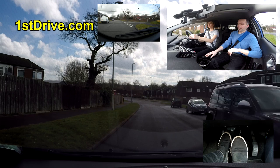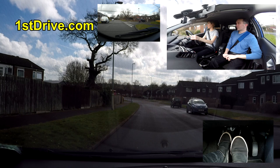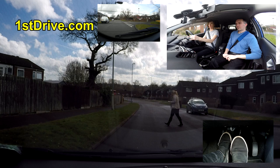So can we still go? You'd be one minute around. Just wait for this one. That's good. Pedestrian crossing. And then I think we can go. Yep. So we just brake off gently.